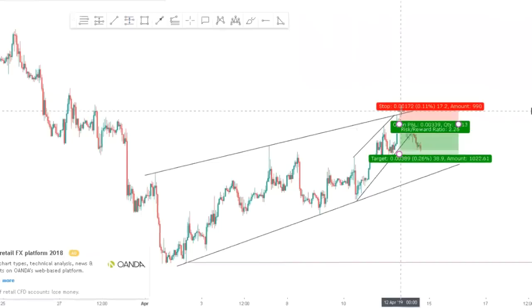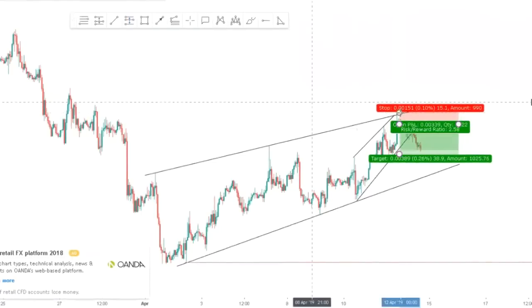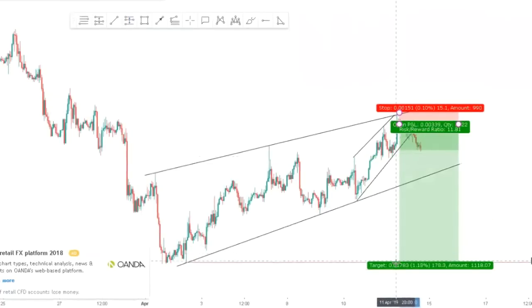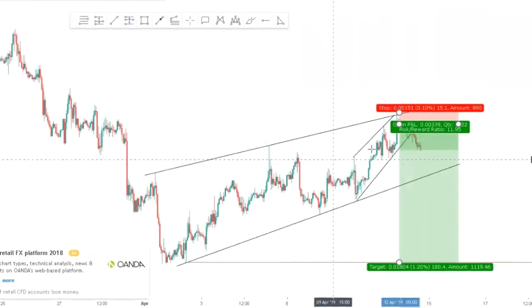15 pips. That's what I normally get when I use these risk entries, and your first target is here. You can simply see that one trade is giving you how much? 11%. One trade is giving you 11%.